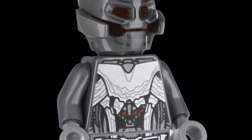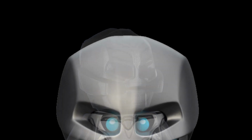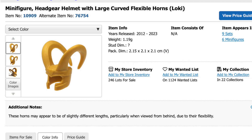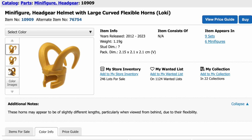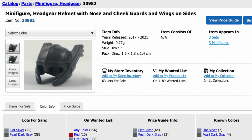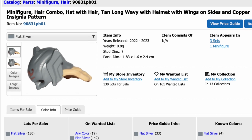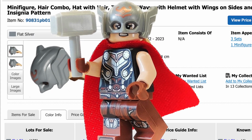This steel-colored cap was used on the Ultron minifig, but I think it will go great on an Uruk-hai or Mordor orc. The Loki helmet is great for some ancient warlock's helm, or the commander of a great golden army. This helmet from Thor Ragnarok is totally compatible with a fantasy or Viking army, as would be Jane Foster's helmet and hairpiece from Thor Love and Thunder.